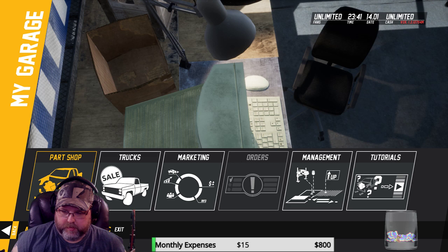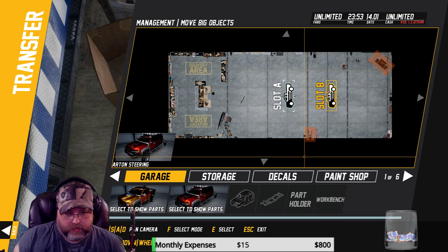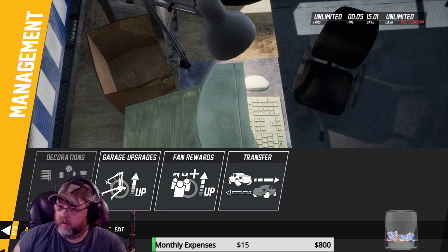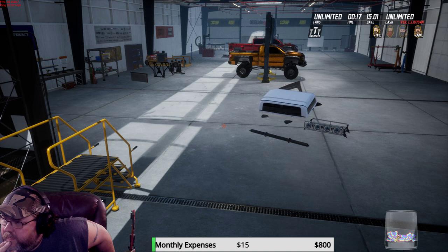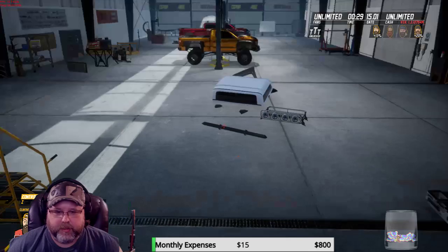Good lord. I sent our Dodge 6-door to the auction. The current bid is 111,000, 12, 13, 14, 15. Dude, this thing is on fire. You see this? This is the current bid. This is what people are bidding on the truck for. Oh my gosh. Sold it for 131K. I didn't do anything to it. Bought it for six. Yeah. We almost doubled our profits.